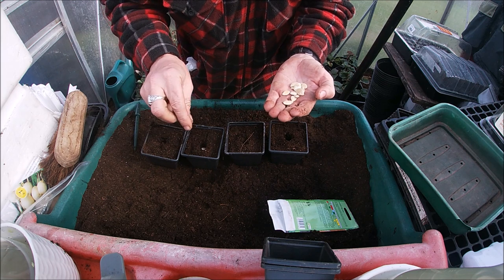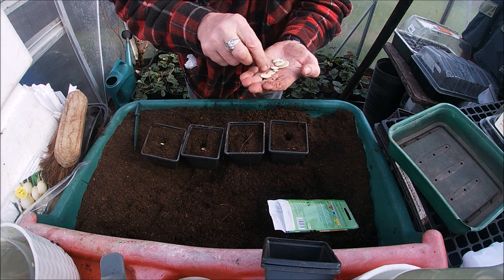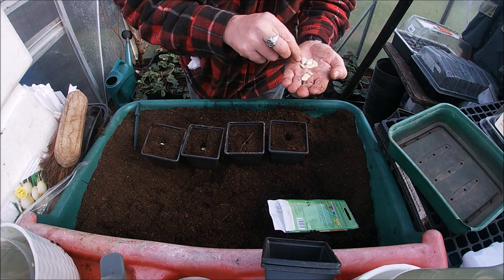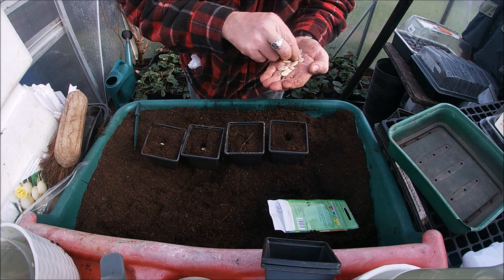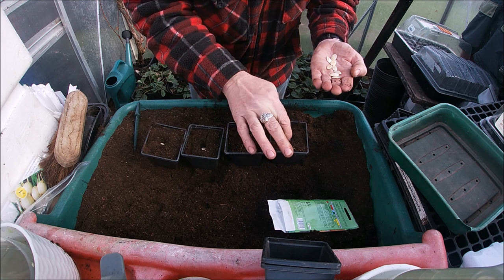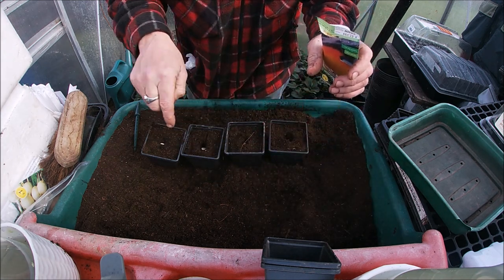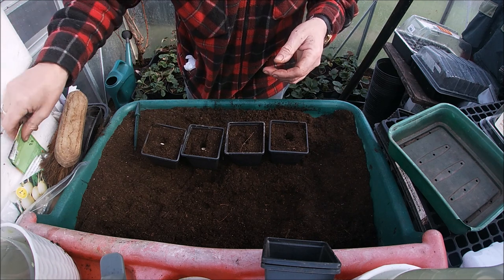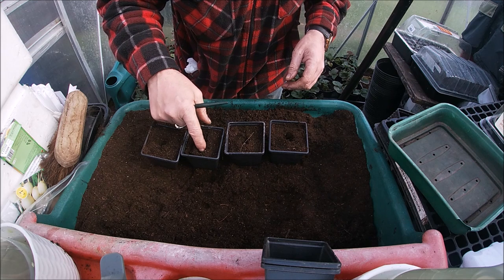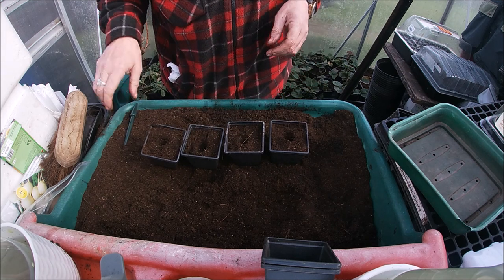1, 2, 3. You want the fat ones as well. They're number four, right? These ones, if these germinate, we give these ones away. I'll just push them down about 3/4 of an inch down.